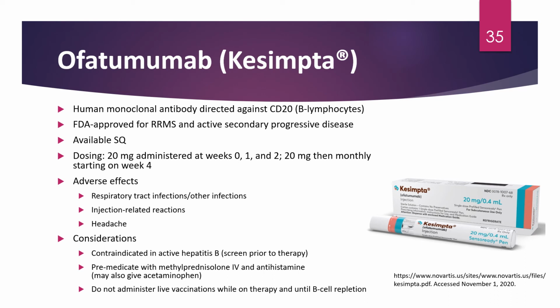You might want to pre-medicate with this medication, particularly potentially with IV steroids or an antihistamine. At least for my own personal practice, I wouldn't consider giving this on the outpatient side if I didn't know how they were going to react at first. And obviously, it's always a good thing to pre-medicate if they're going to potentially have an infusion-related or injection-related reaction. Do not administer live vaccinations while on therapy and until B-cell repletion.